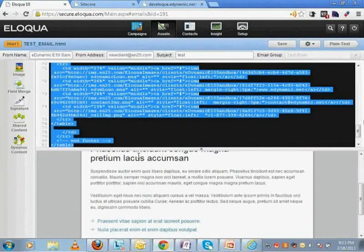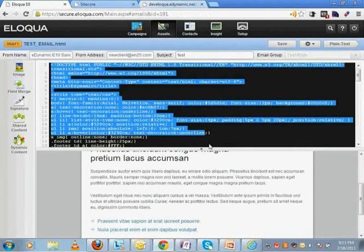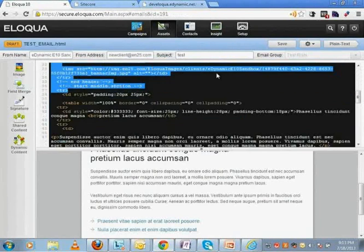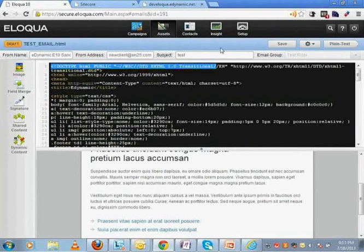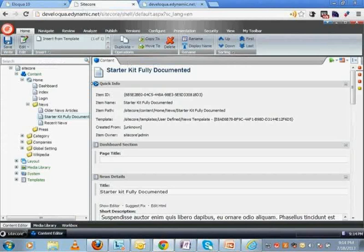There is another quick aspect to it that I want to touch upon. There would be scenarios when you do not want to bring complete content from Sitecore. Maybe you just want to bring parts of it, and you want to create the complete emailer or landing page in Eloqua, if you will. If that happens, that's also possible. Now I'll take you to Sitecore quickly.